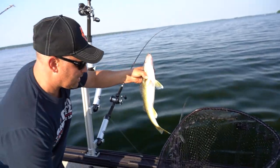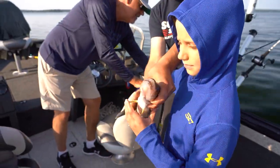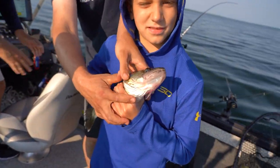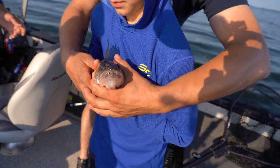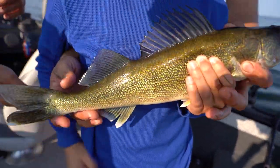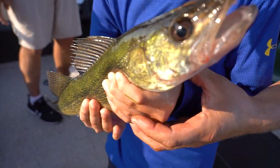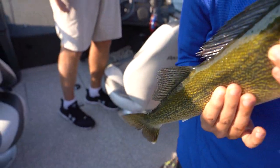We're gonna hold that. We wanna show everybody what you catch out here, don't you, Butchy? He's been catching all the big walleye. You got him? No. Two hands. Get the hand underneath the belly. Come on, no. There you go. Yeah. Way to go, Butch. That is a big walleye.